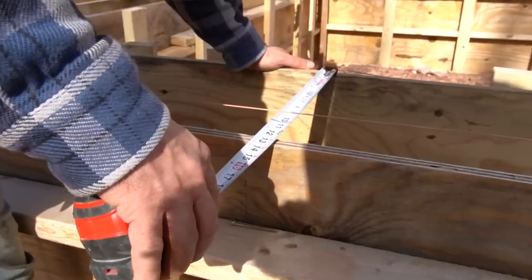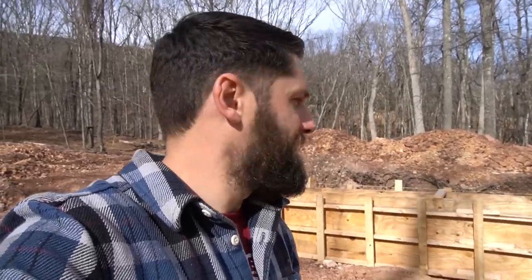The safe room walls right here are gonna be 12 inches thick, and they're gonna go up in concrete. The entire ceiling of the safe room is also gonna be concrete. I'm not gonna lie, I'm very excited about this project. I just can't wait for the finished product. And yeah, it's huge. I'm loving it.